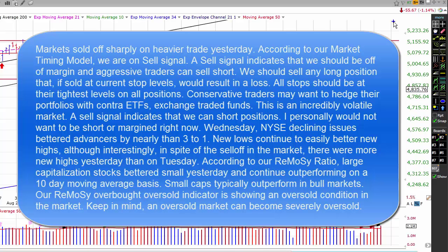Wednesday, New York Stock Exchange declining issues bettered advancers by nearly 3-1. New lows continued to easily better new highs, although interestingly, in spite of the sell-off in the market, there were more new highs yesterday than on Tuesday. According to our Ramosi ratio, large capitalization stocks bettered small yesterday and continue to outperform on a 10-day moving average basis. Small caps typically outperform in bull markets. Our Ramosi overbought oversold indicator is showing an oversold condition in the market. Keep in mind, an oversold market can become severely oversold.